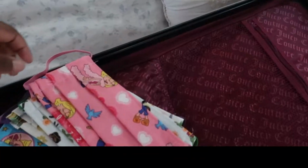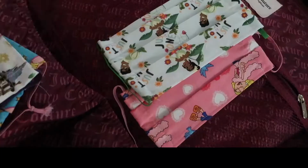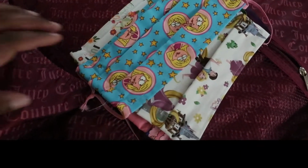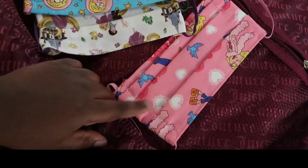And I slipped my hair stuff in here. These are the masks I'm packing. I'm gonna put them in this zipper section, but I have Lizzie McGuire, I have Tiana and Naveen, Rapunzel, and another Lizzie McGuire. And I'm gonna do this Lizzie McGuire on my birthday.